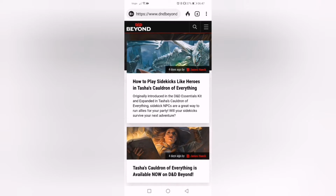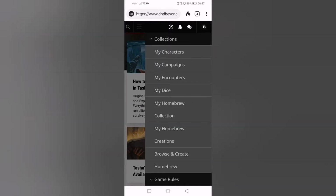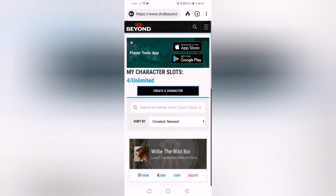At the top here on the right hand side, you'll see you have a menu button. Just tap on the menu button and we're going to go to collections. So this is the things that you have, and you've got my characters, my campaigns, my encounters. We're going to do my characters, so tap on that one. Now you can see I've got several characters created here, and you as a free user can have 6 characters, I think, that you can create.